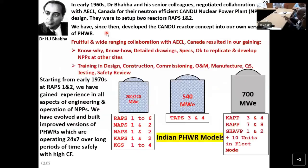And go to next. So we start here. In 1960, around that time, Dr. Baba and his senior colleagues negotiated a collaboration agreement with AECL Canada for their neutron efficient CANDU nuclear power plant to be built in India. Right from inception, Dr. Baba had insisted that the collaboration agreement should envisage progressive indigenization. Right in the beginning, that's what his main goal was.